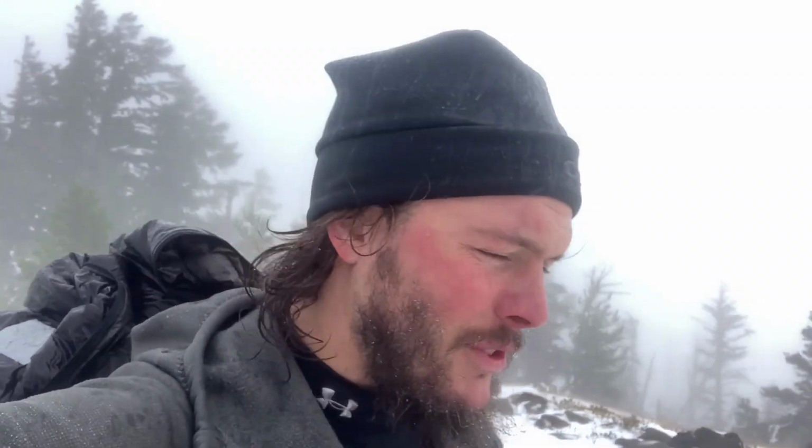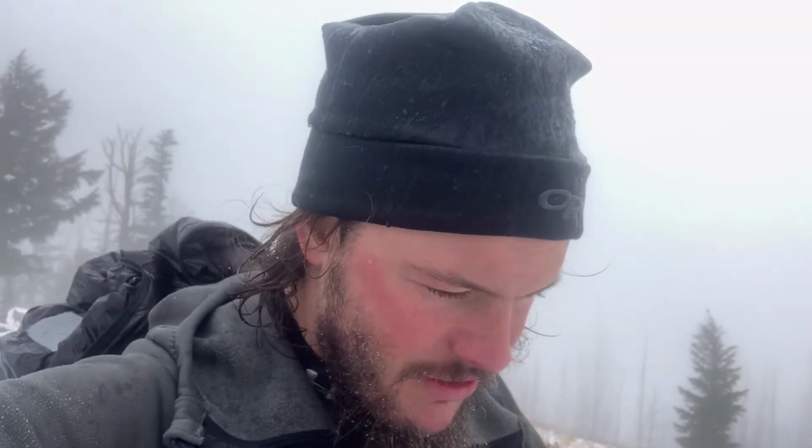Got some bad news. I'm gonna have to cut this circumnavigation around Mount Hood short. Suffering from nausea is just not good. So I'm at a good spot to bail out, but pretty interesting stuff out here.